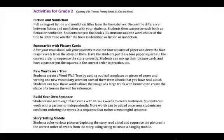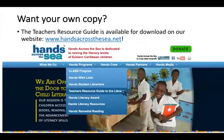The Teacher's Resource Guide is meant to be used, not kept on a shelf in the library. So if you or any teacher you know wants their own copy, it's available for free download from handsacrossthesea.net.